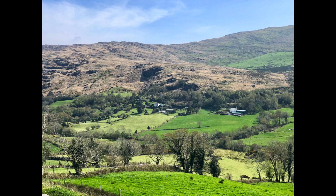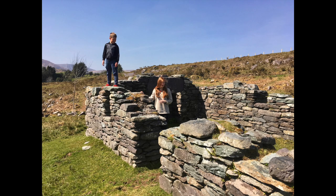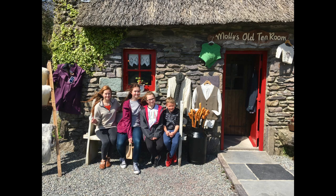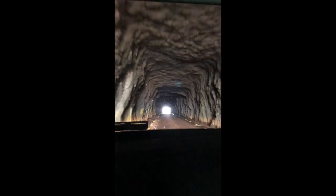This is the amazing view right in front of Molly Gallivan's. This is me in front of Molly Gallivan's truck. We got to follow a map trail and found some old ruins. The statue is looking at the chief's blocks. This is us going through a tunnel, and it is made out of just solid rock.